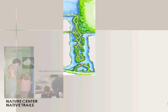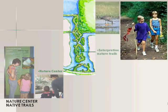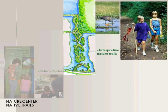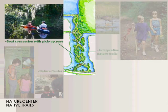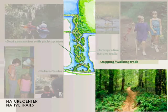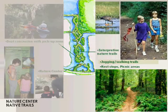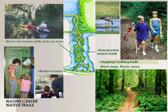The Nature Centre will contain exhibits and information on species found in the Corbett Wildlife Area. Trails originating from it will allow users to spot other interesting local flora and fauna. In addition, a canoe trail will also traverse along this area. Jogging and walking trails are designated with areas for rest, picnics, and to develop a general learning and appreciation for South Florida's native species.